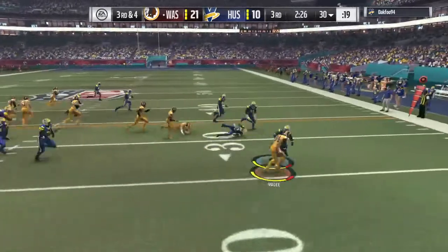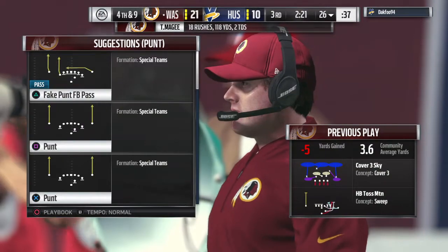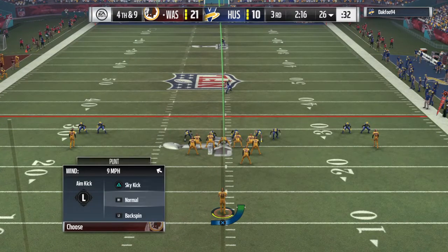Now they'll run it on the toss. And he is going to lose yardage here. He loses 5 full yards to bring up 4. The Redskins send out their punter as he's on to kick it away.